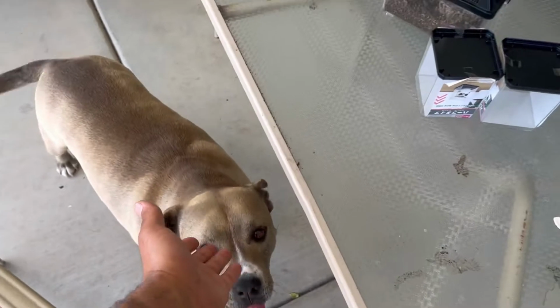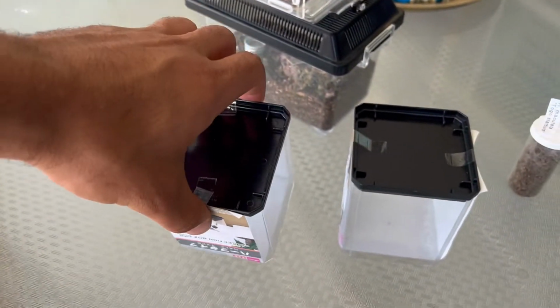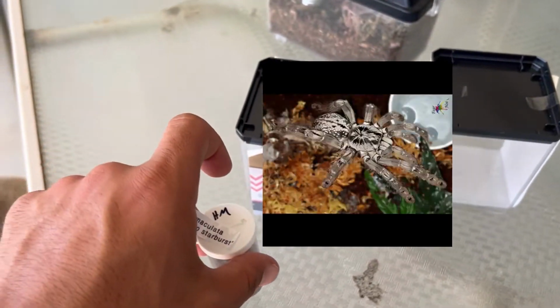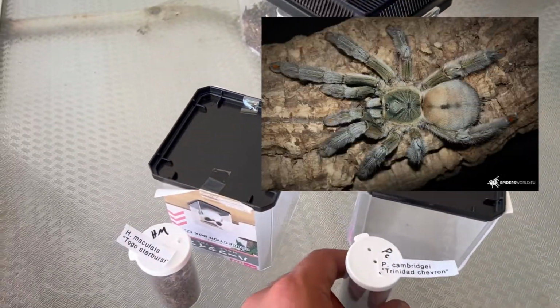We are here. I picked some small containers up that I'm gonna plop this H. macalata Togo Starburst in, and then put this Trinidad Chevron in.